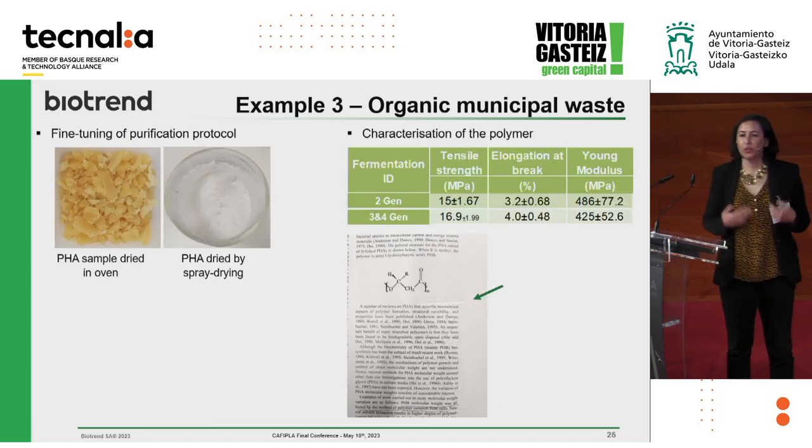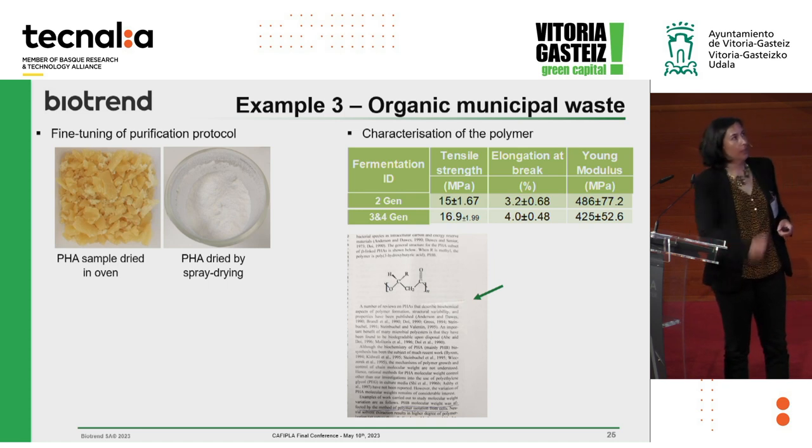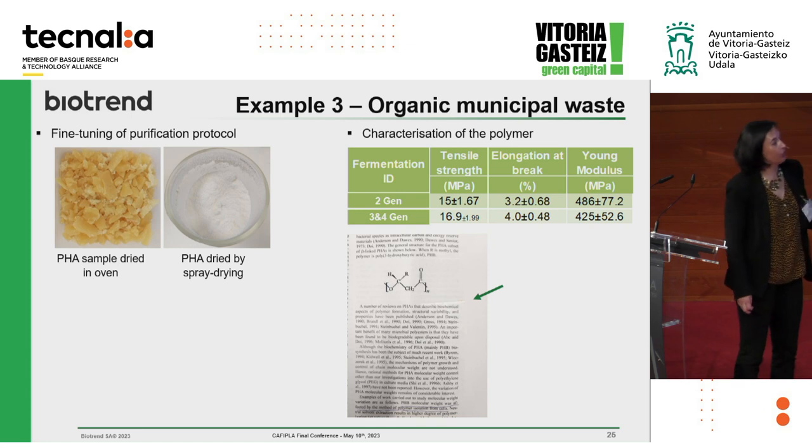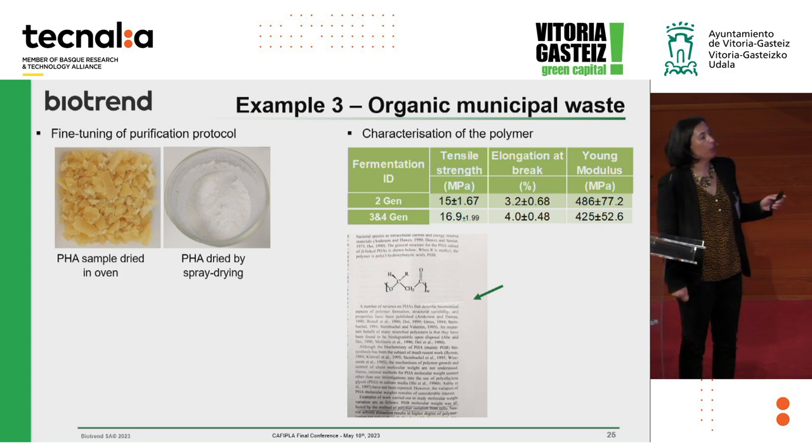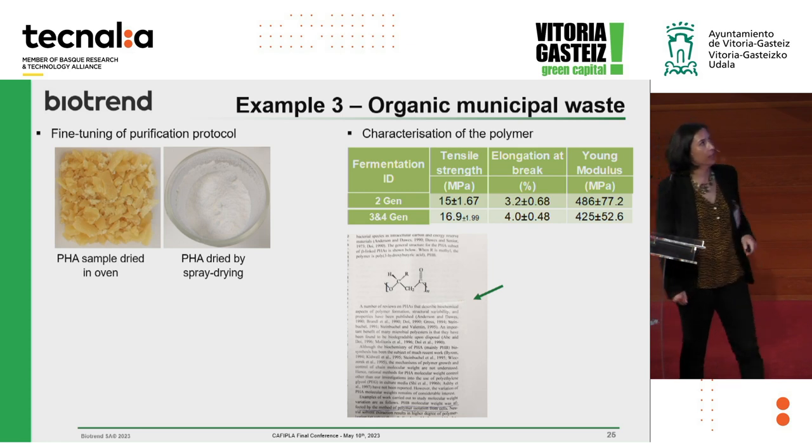Of course, again, after the production, we need to purify the PHA produced. And here I want you to focus first on these two pictures, which are an example of what we need to take into account when developing a protocol. Even a simple thing like the way we were drying the polymer affected significantly the polymer produced. By spray drying, we ended up getting a very fine white powder, which is much easier for further processing than this version dried in the oven.